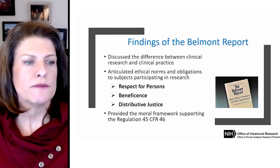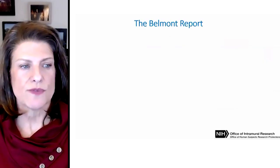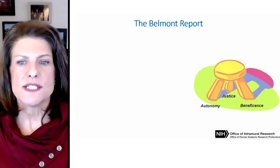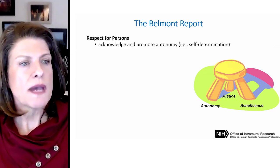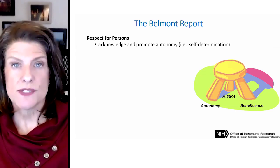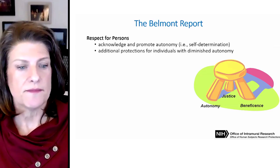The Belmont Report provided the moral framework supporting our federal regulations at 45 CFR 46, and these are the regulations that govern human subjects research. I like to think of these norms and obligations as the three legs of a stool, in that all three legs are needed. Respect for persons is described as acknowledging and promoting autonomy or self-determination, and that there are additional protections for individuals who have diminished autonomy.